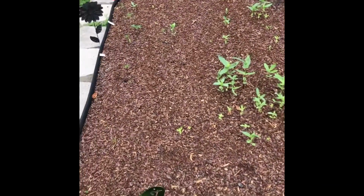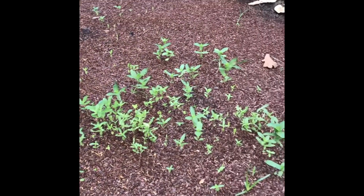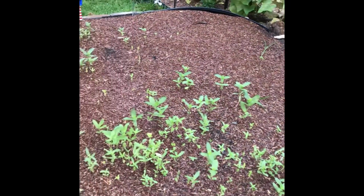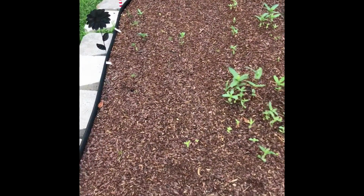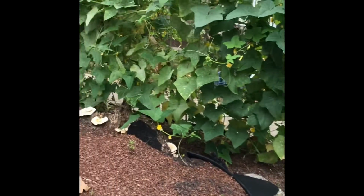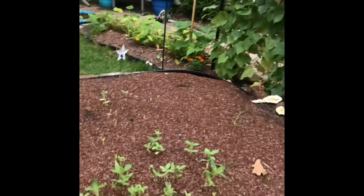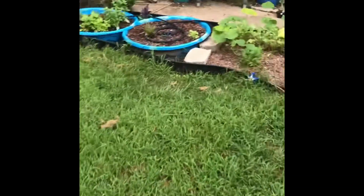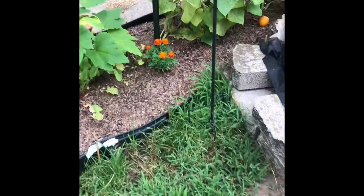And these are zinnias and nasturtium and all kinds of pretty flowers. So those will be fun. And look how good the cucumbers are doing. We have been up to our necks in good cucumbers. Been a lot of fridge pickles going on around here.